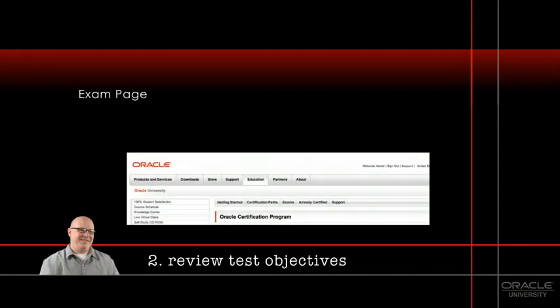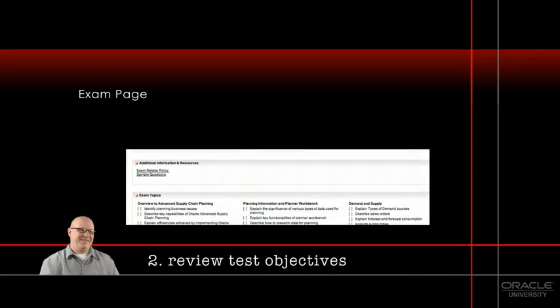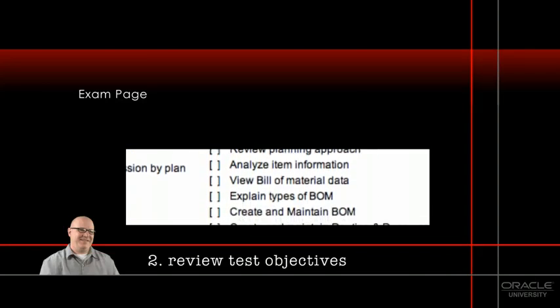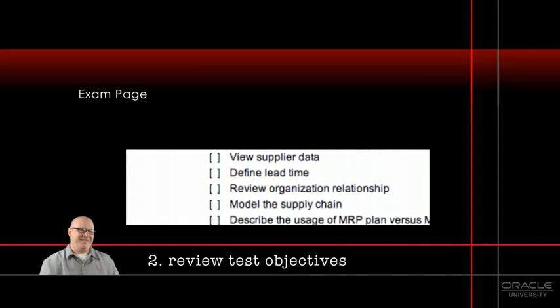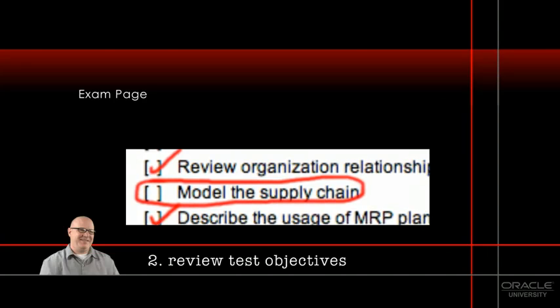The second step is that they should review the test objectives. So for each exam on our website or that's required, we have an exam page. On that exam page, we tell people exactly what's on the test. There are objectives that are listed there, and all of our questions on the test are drawn from those objective lists. So there won't be anything outside of those objectives on the test. So you can take that list of objectives and build a gap analysis and identify the areas where you're strong, areas where you're weak, and you can focus your study plan and your studying efforts on the areas where you're weak. That leads us to the next step, which is to build a personalized study plan.